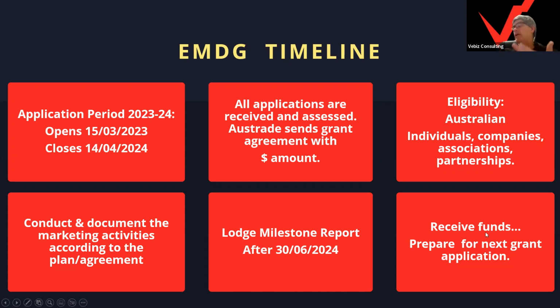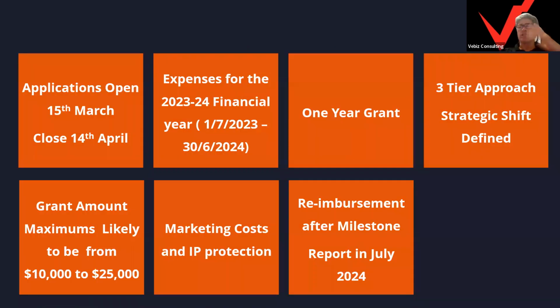And so, yeah, get the funds and then prepare for next year's application is the timeline that you're going to be going to. So that's just a summary of what we've done. I won't hang around on that one.